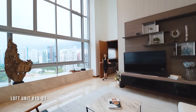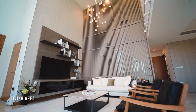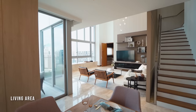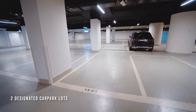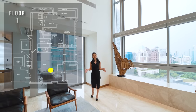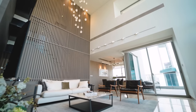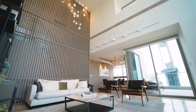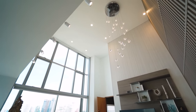Welcome to this beautiful loft located on level 1501. This loft unit is fully furnished and is ready for occupancy and comes with 2 designated car park lots. We're actually standing in the living room right now and you'll immediately fall in love with these 6.5 meter high ceilings, making the space look bigger and more luxurious.